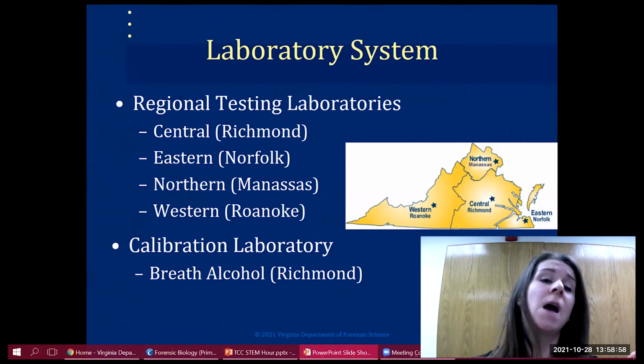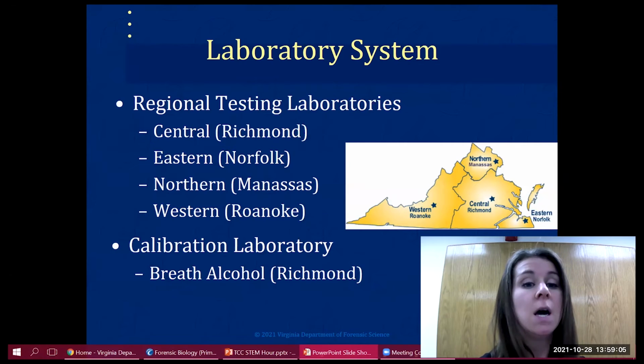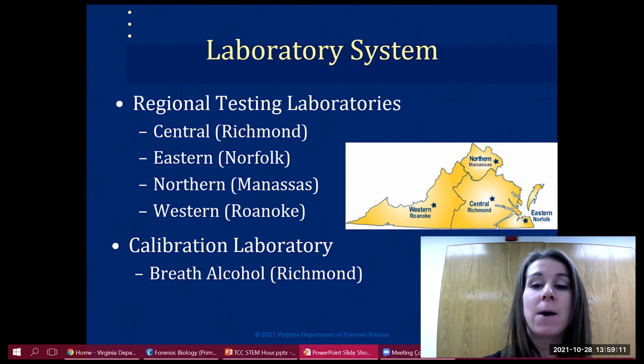We have 4 regional testing laboratories. Our Central laboratory is located in Richmond. Our Eastern Laboratory is located in Norfolk. Northern is in Manassas and Western is in Roanoke. The map on the right shows the breakdown of territories.